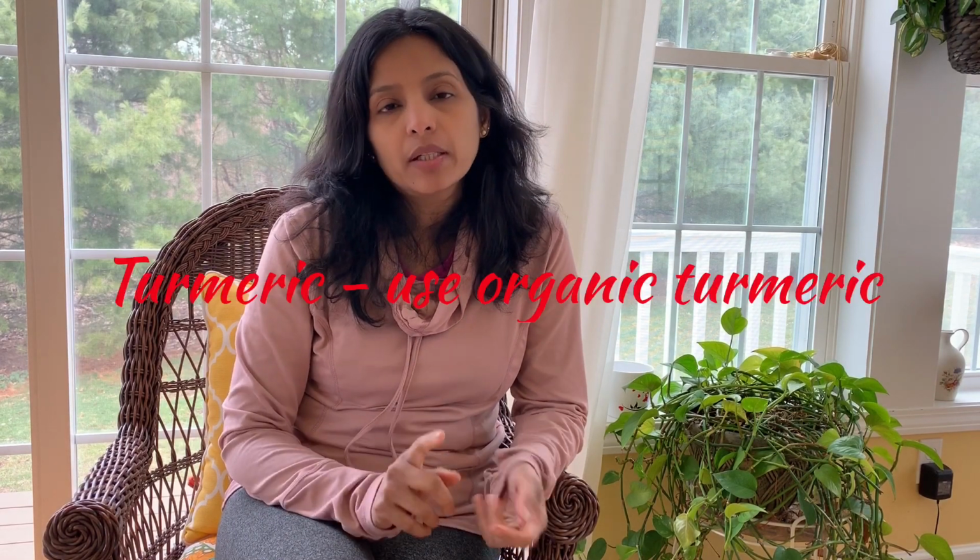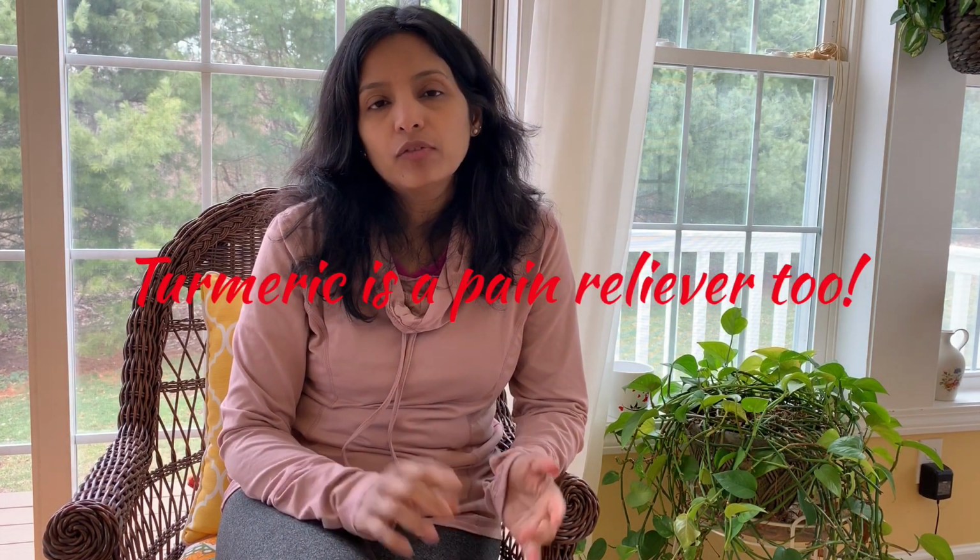Sauerkraut is an excellent probiotic, and try to add that to all your meals. If not all your meals, at least add them to one meal in a day. So that's that. And going back to the other things I was saying, so garlic was one. Then there is turmeric. And turmeric is especially important when you have RA and you have pain. So turmeric is good not only for reducing inflammation, but it actually helps to reduce the pain levels too.